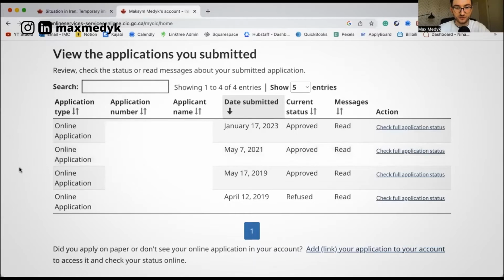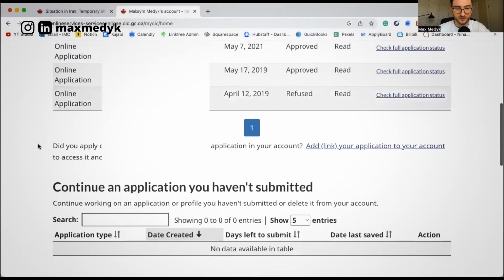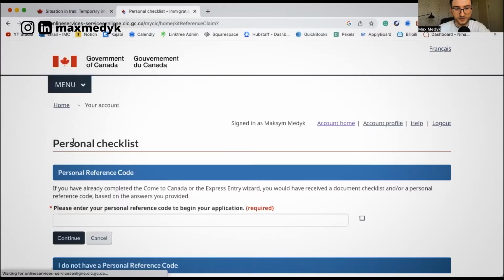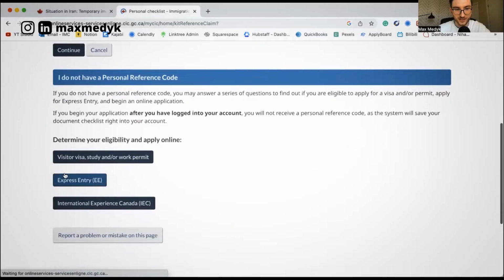Then you will be scrolling all the way down here. You see your applications, and then you scroll all the way down. You click apply to come to Canada. Then you're brought over onto this page where you can scroll down and click visitor visa, study and/or work permit. Click on this one and you can start filling out this application step by step with me.